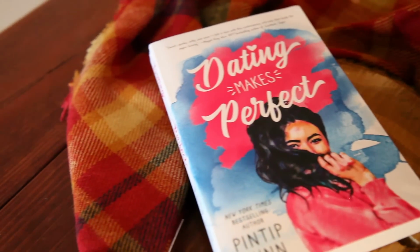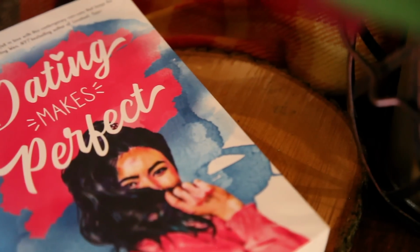Dating Makes Perfect by Pintip Dunn. This one sounds like dating takes a rom-com twist about girls where their youngest daughter must practice fake dating in high school, and so she has to do rom-coms. And if you don't know, I love rom-coms so much. Like 90s, 2000s rom-coms are like my jam. So whenever I hear a book that's like rom-com, I'm here for it. And the cover is so adorable. I'm in the mood for adorable books, so I might read this soon.